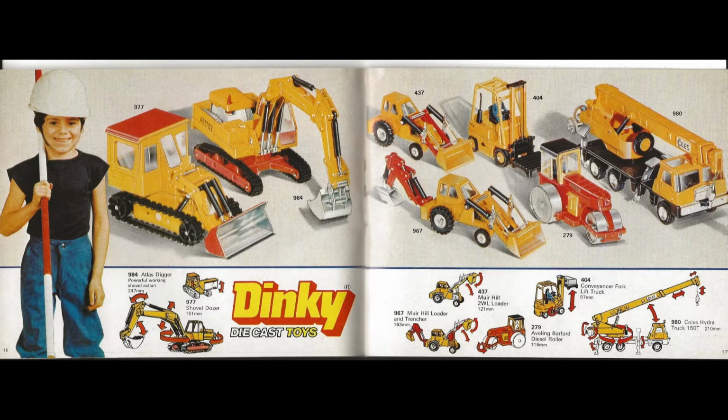Then we get into various diggers, which I don't think were in the previous catalogue, and a steamroller of all things. So yes, they obviously extended it, and quite a good looking crane with an extendable hook. I want to say it's a jib arm, but I'm not sure if that's the correct phrase for it, but something like that anyway. So they look like they'd be quite good fun.